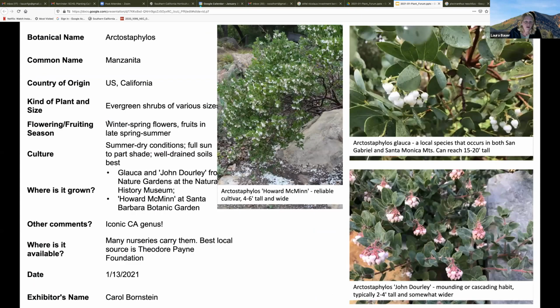Next slide, sent in by Carol Bornstein, who is also one of our members, a longtime native plant enthusiast, who wrote a couple of books and worked for the Santa Barbara Botanic Garden and helped design the gardens at the Natural History Museum in downtown Los Angeles. So Carol knows her manzanitas.